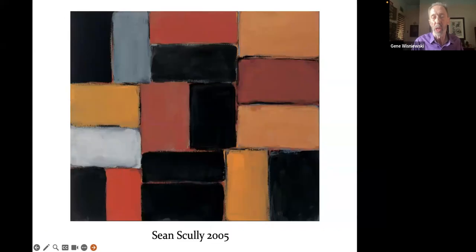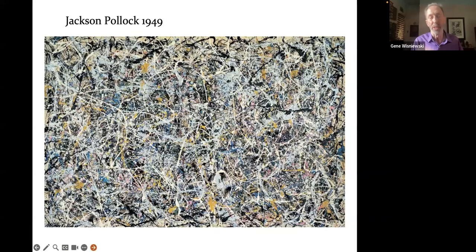If you look at the Sean Scully painting, there is movement in it. It does tie together. You know, there's a little black here, a little black there, a little black in the middle, but it's very solid. If you look at the Jackson Pollock painting, this is full of movement and your eyes want to dart all over the canvas, but there is a rhythm to it. It's a huge painting.